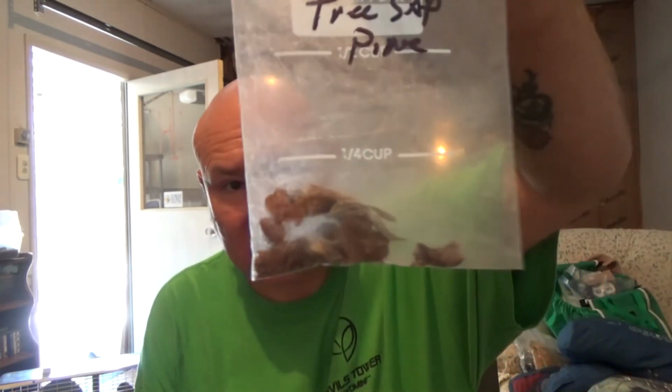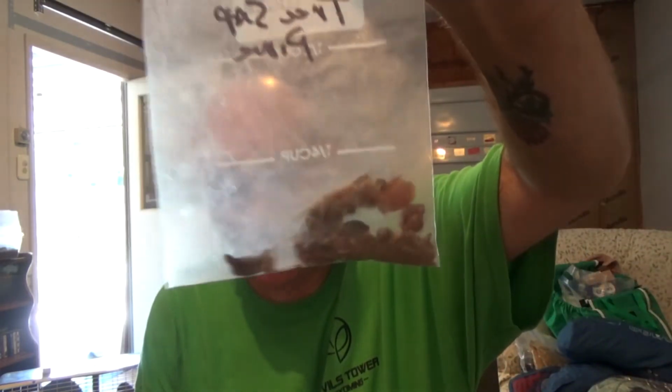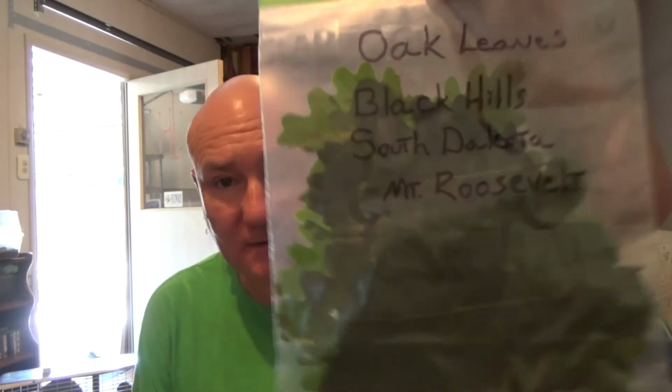Now, next, see what we got here. I got some pine sap from a pine tree in the Black Hills in South Dakota. Right there. So that's cool. I also found a good amount of oak leaves. So here are some oak leaves from the Black Hills of South Dakota on Mount Roosevelt.